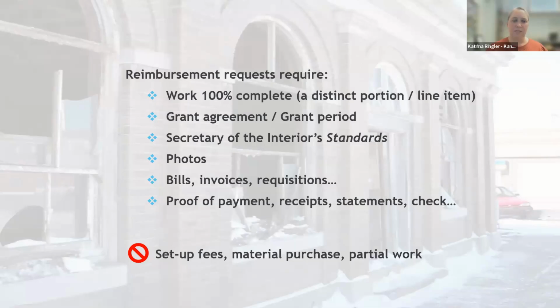Some things that you will see on a contractor's contract, such as setup fees, material purchases, partial work done, we cannot reimburse for those things. That may be in the contract or the agreement between you and the contractor, and you do need to pay for those things if that's in the contract between you and them. The contract between me and you says that we reimburse for completed line items. So again, that's the cash flow, making sure that you have that in mind as you're doing your budgeting and planning for your project.